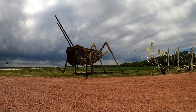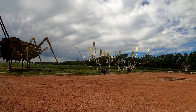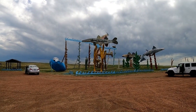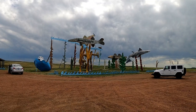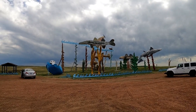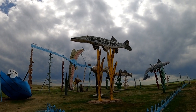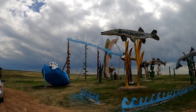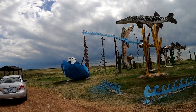Apparently they are grasshoppers. There's a big one and a bunch of little ones. Okay, we're at the next sculpture that was along the highway. This is a fisherman's. Can you guess that? Fishy, fishy, fishy. That's pretty cool. Big fish and little guy in little boat. This is pretty interesting. It's a good way to break up the day.